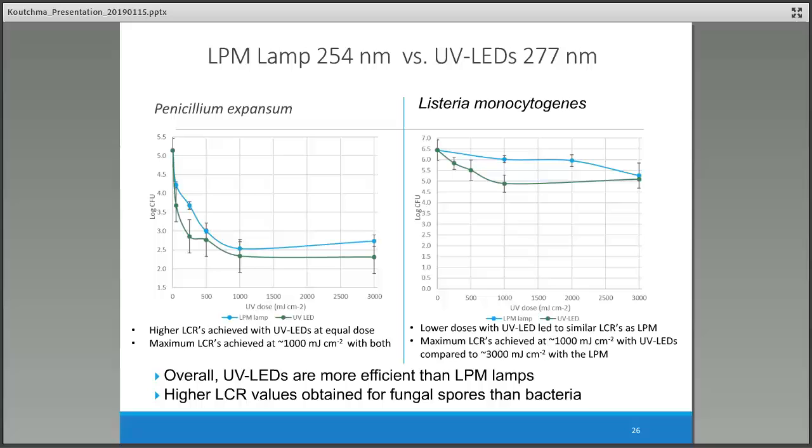So in comparing the efficacy of 254 versus 277 for Penicillium and for Listeria, we can see that actually the log count reduction obtained for fungal spores was much higher than for bacteria. So, actually, at 1,000 millijoules per centimeter squared, we got almost 3 to 4 log reduction compared to 1.5 for Listeria monocytogenes.